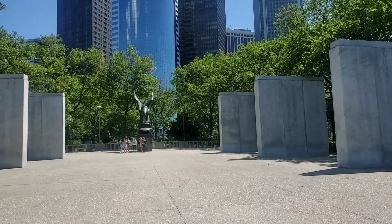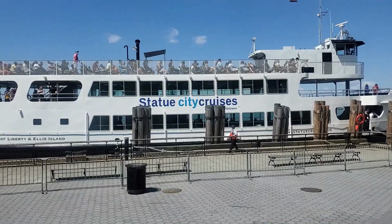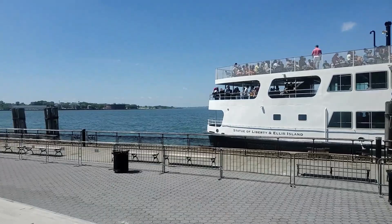You can actually see the eagle right in the middle. And I'll turn around so you can see the eagle faces directly out into the harbor. You can see the Statue City Cruises right there. That's the Statue of Liberty Ferry that's getting ready to depart. This memorial looks out. That's Governor's Island over there.